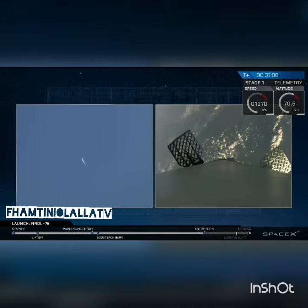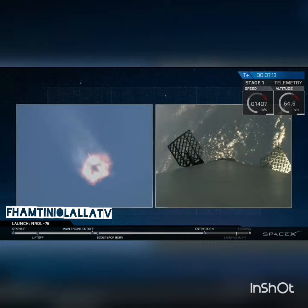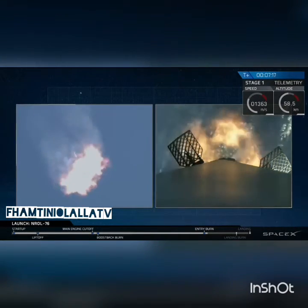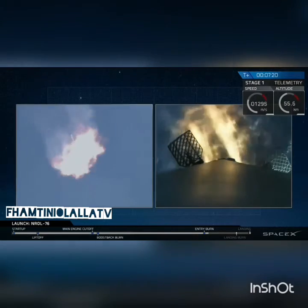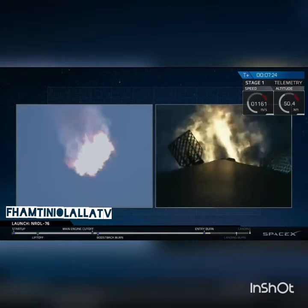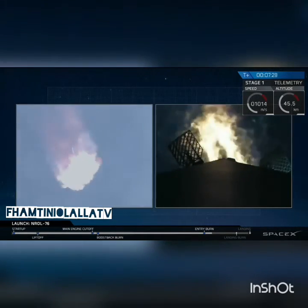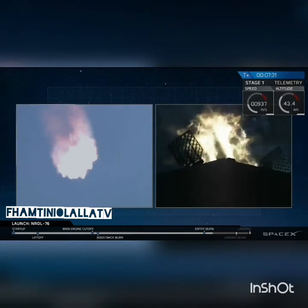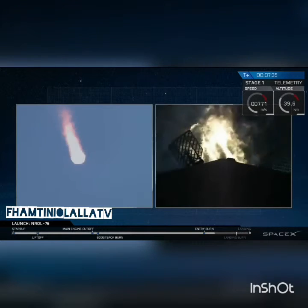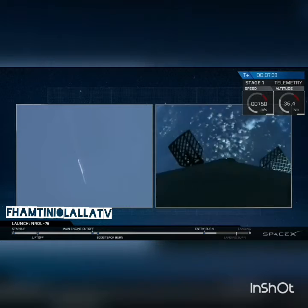Stage 1 entry burn startup. And we've entered the entry burn startup, and we have ignition of the entry burn. This is a 25-second burn. Entry burn shutdown, and we have shutdown for the first stage.